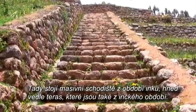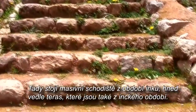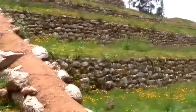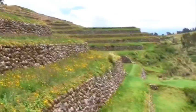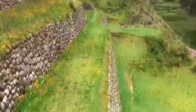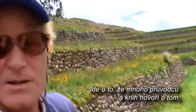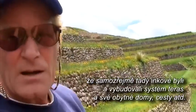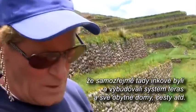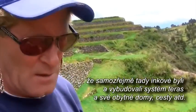And now descending quite a massive Inca period staircase and across the terraces, which again are of the Inca period. Now the thing is that what most tour guides and books won't tell you is the fact that, of course, the Inca were here, were profound constructors of terracing systems, housing, palaces, roadways, etc.